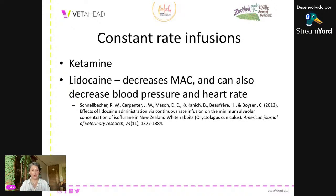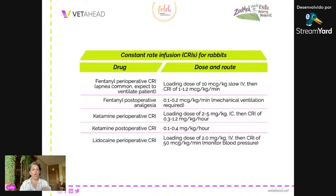Because the lidocaine constant rate infusion, CRI, not only is going to provide analgesia and reduce the MAC by 40%, it is also going to work as a prokinetic, so it increases the GI motility, which is great. We want that, right?